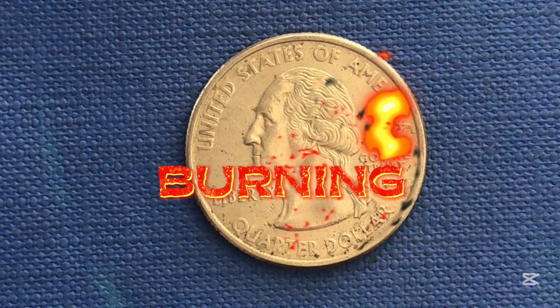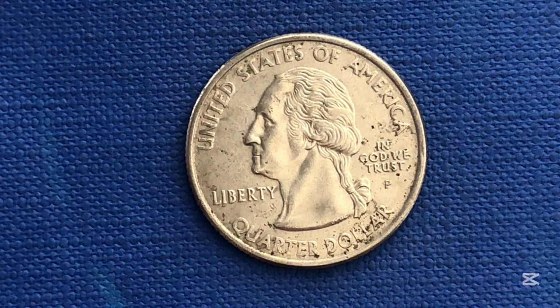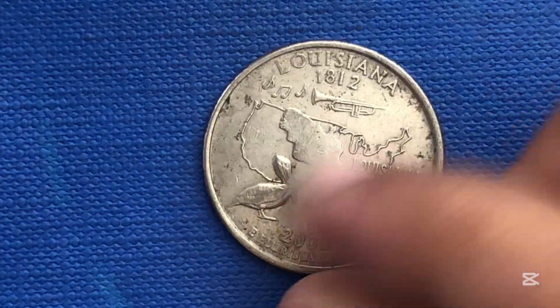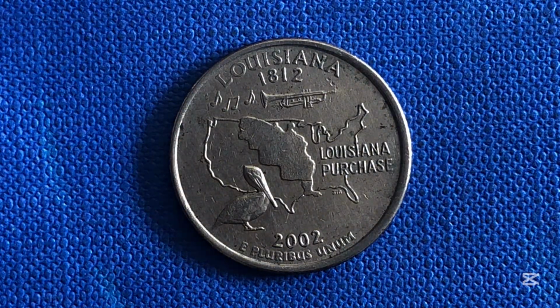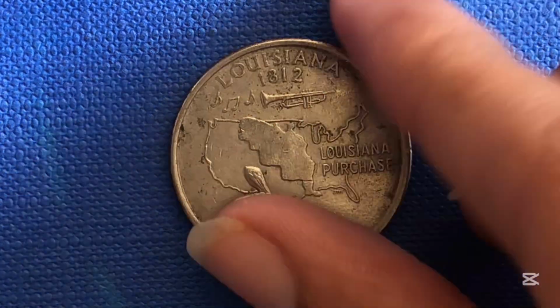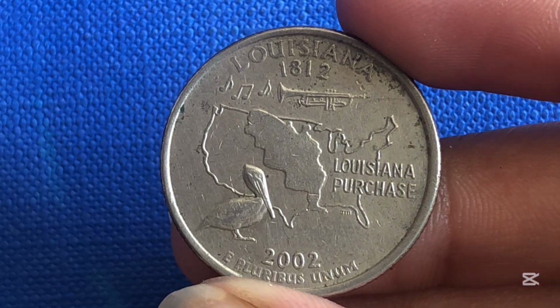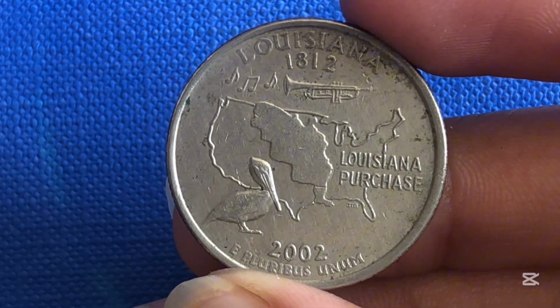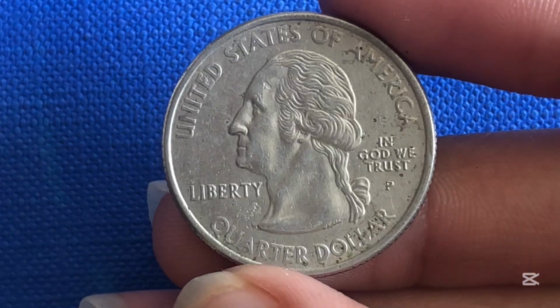Top 1. The story of the American piece Washington quarter dollar from 2002, minted in Denver, is one that weaves together history, artistry, and the thrill of hidden treasure. Coins have always been more than just currency. They hold stories, secrets, and sometimes unimaginable value. And this particular quarter, struck with a D mint mark, is no exception. It's a coin that has captured the attention of collectors, historians, and those lucky enough to stumble upon it in their pocket change, not realizing the fortune they hold in their hands.